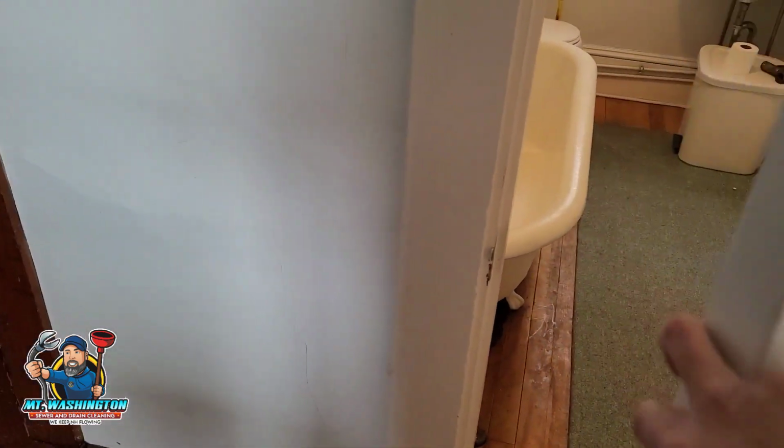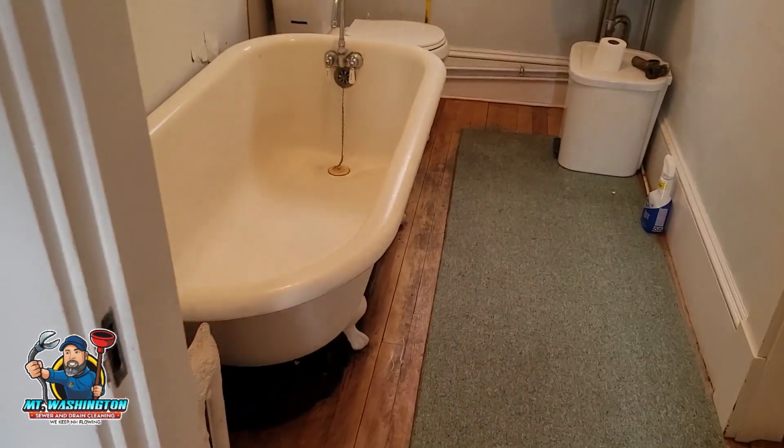Hey, it's Rod from Mount Washington Sewer and Drain Cleaning. Here we are at the North Conway 5 and 10 store. Old store with some really cool stuff. Actually, this building's on the National Registry for Old Buildings. So we're gonna go upstairs and try to clear a 100-year-old tub. Let's see if we can get it. All right, let's check out this 100-year-old tub.